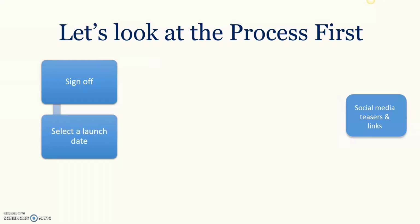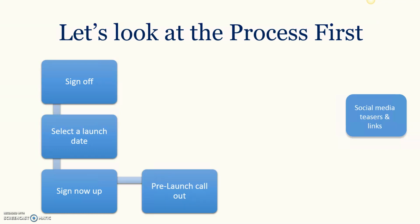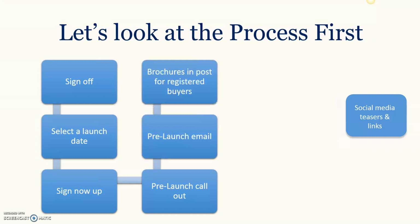You'll select a launch date, or your agent will select a launch date, more on how to select the right launch date for your house a bit later on. Your sign should be up about this time as well, so you're creating a little bit of interest. Your agent will do a pre-launch call out and a pre-launch email. Brochures will go in the post for registered buyers, as a number of buyers register without an email address because they don't like it, and certainly mature buyers don't often like emails. They like something physical in their hands, so they'll go out to those.